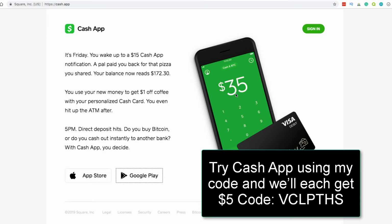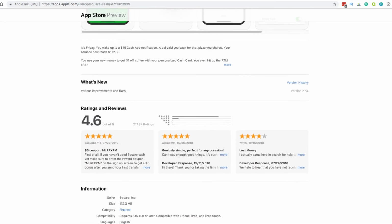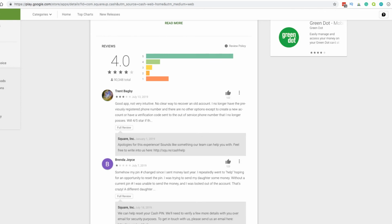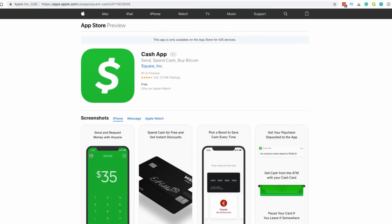Again, it's a really cool app. You can get a debit card as well with this app and get different perks like $1 off coffee at every coffee shop you go to. There's ones for AMC theater perks and stuff like that. I think it's 3% off or $3 off. All kind of stuff like that. The app has 4.6 out of 5 stars on the Apple App Store, and a 4.0 on the Google Play Store. So it's a really cool app. I already made some videos about it before, but again, it's really one of the easiest ways to exchange Bitcoin.